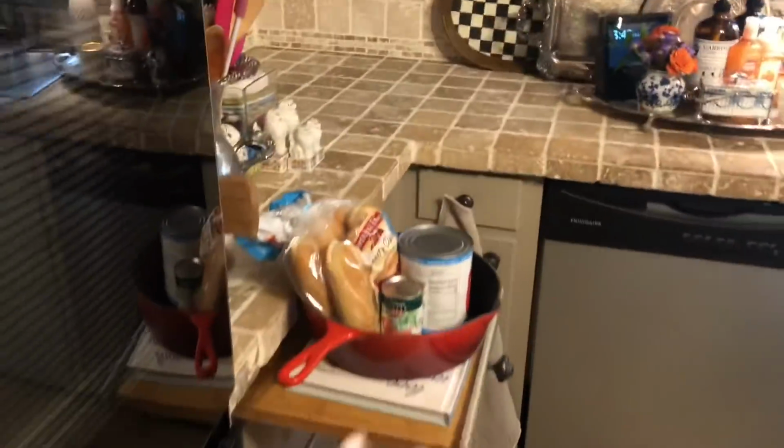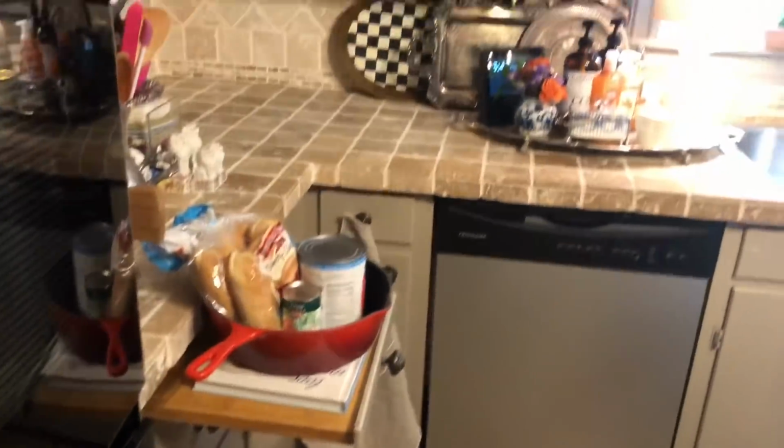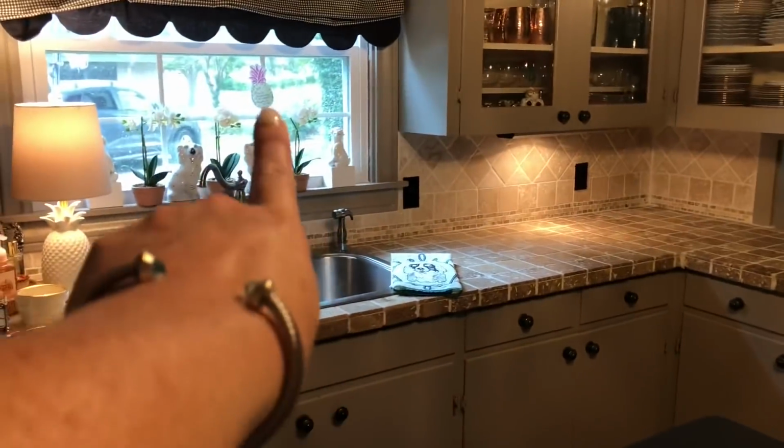Some more flowers from this weekend. And this is tonight's dinner. I do that too. I went to the grocery store today, so I knew these are the things I was going to need for tonight. So I left those in the pot ready to go. Oh look, I left my little note to myself up there.